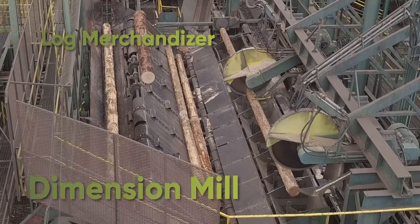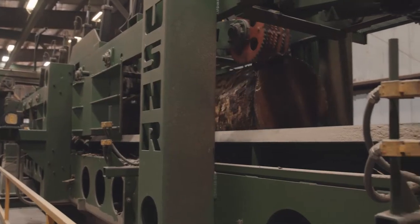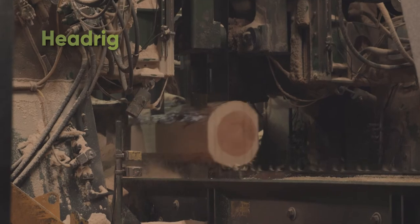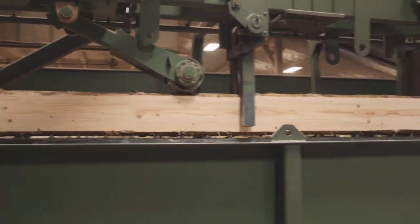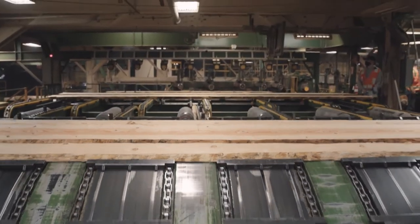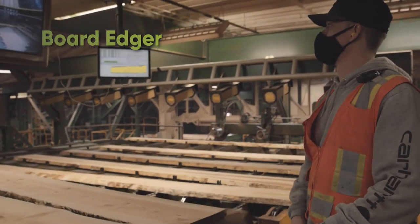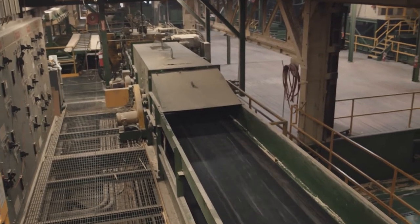The dimension mill processes larger logs and is the primary source of the company's lam stock supply. This mill was completely refurbished in 2015 and is capable of expanding production as the company grows. The dimension mill produces 2x4 through 2x12 random length lam stock and dimension lumber.